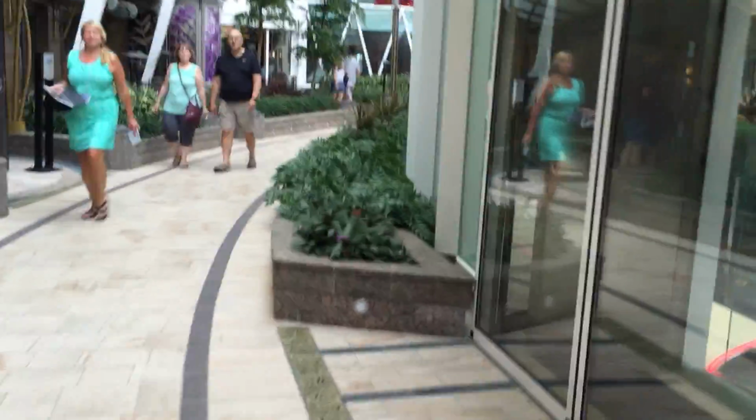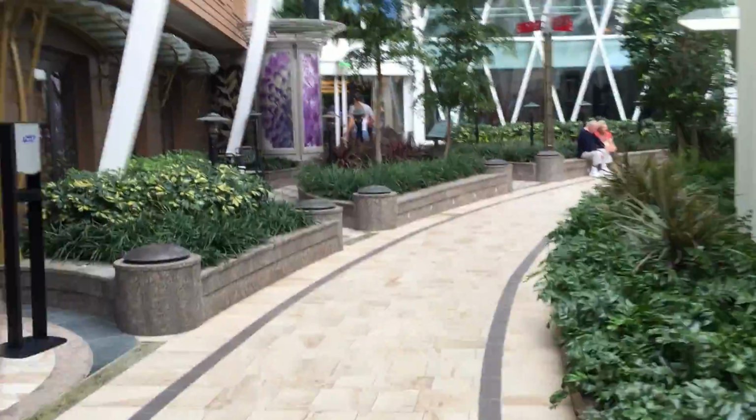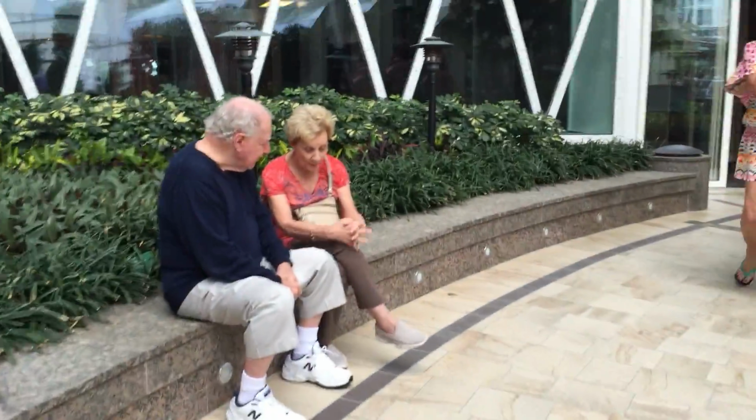So the whole point, really, of cruising is you get a little bit of everything. You relax, you enjoy yourself, you're introduced to new culinary adventures, you see new places. Royal Caribbean is the place for all of those because it is great and they do a great job introducing, especially families, to all of those.